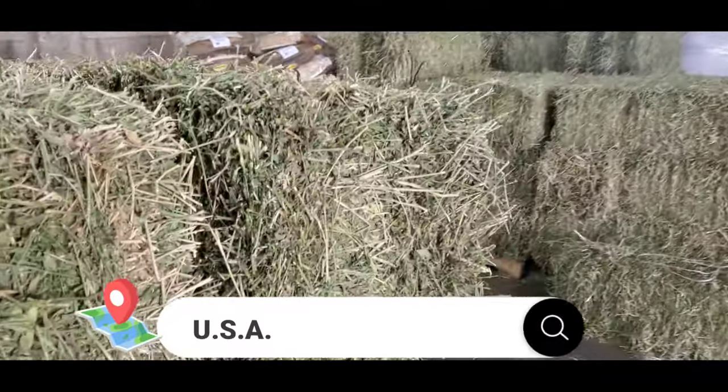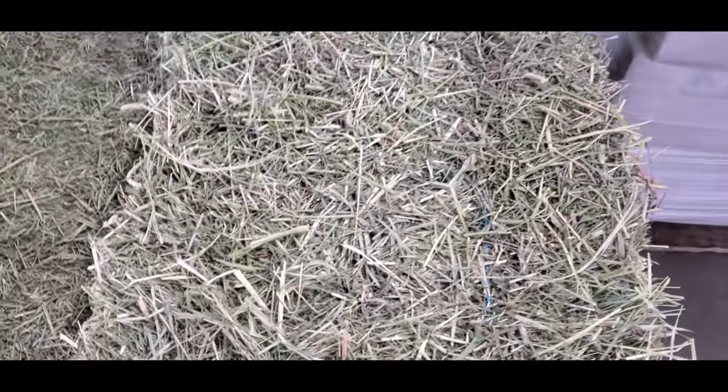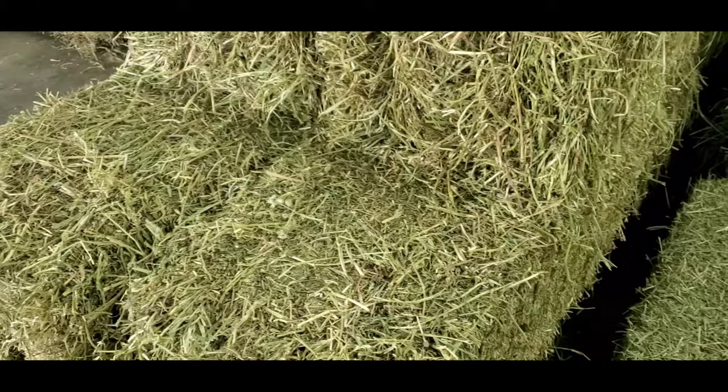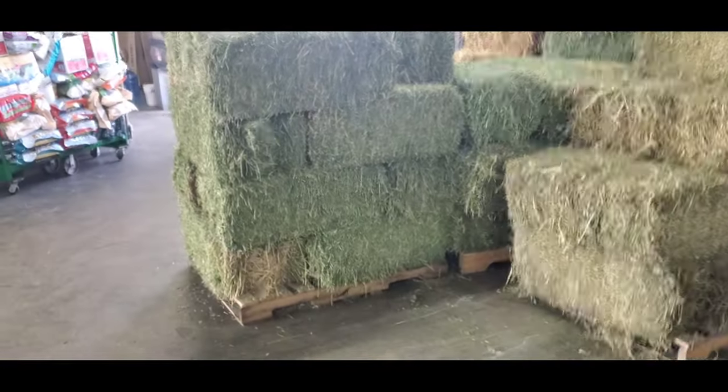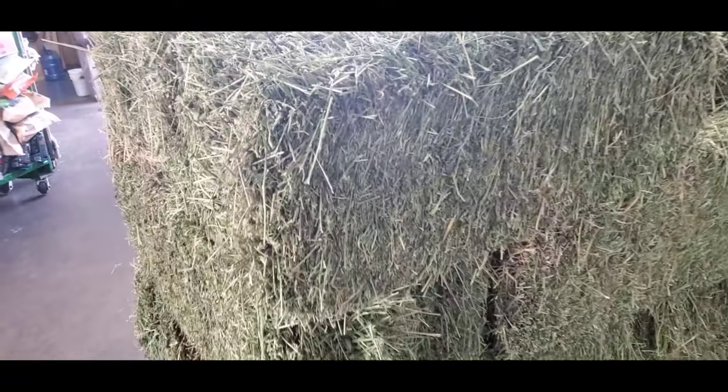Yes. Alfalfa. TNA. Straight Timothy. And it is straight Timothy hay. Yes. I normally have three wire, but I'm out. Okay. And how much would they sell a bale for? Which one? For example, the alfalfa. I think it's like $19.95. I have all the prices in the store. $19.95.